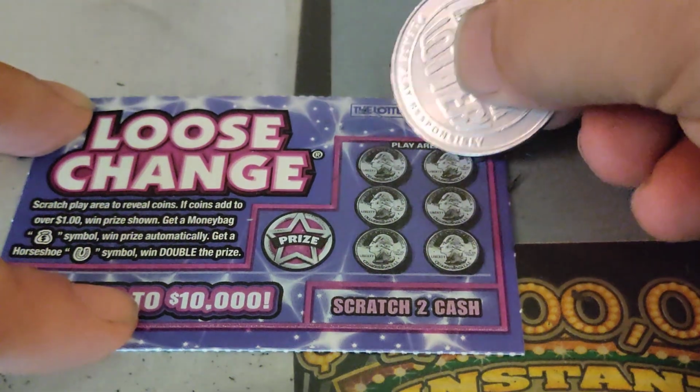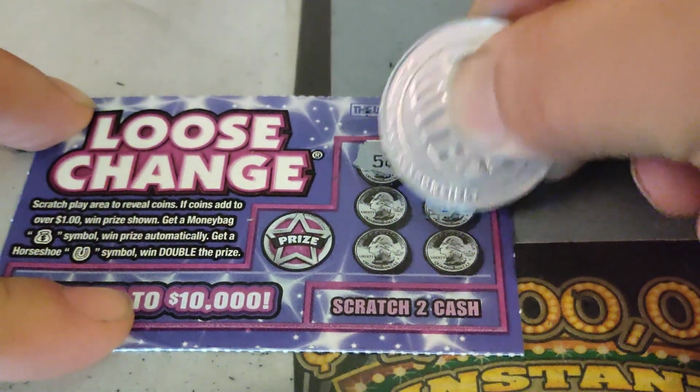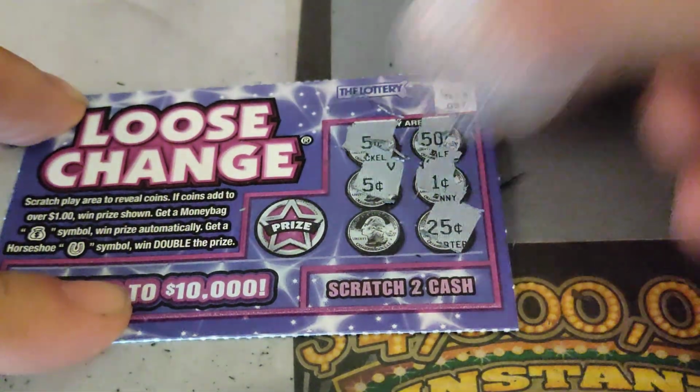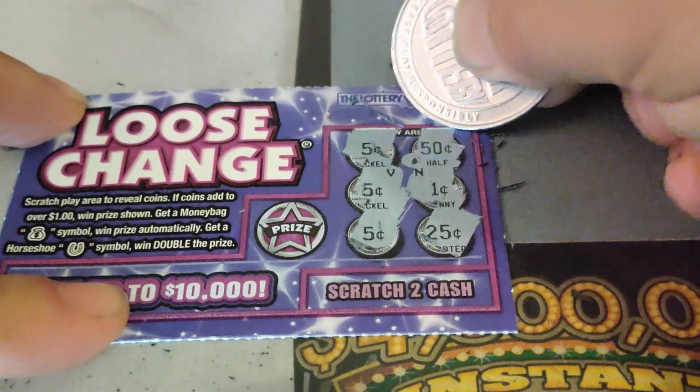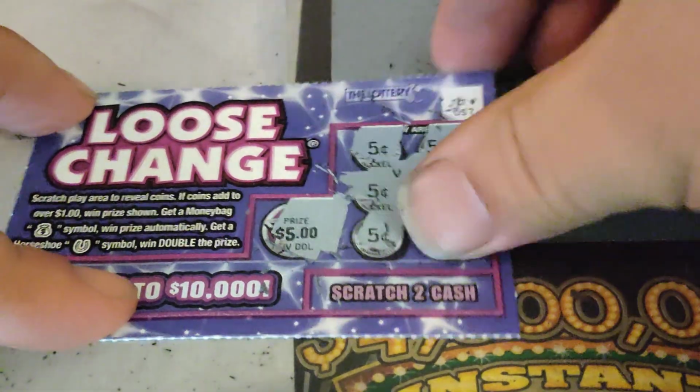Last $1 ticket. 50 cents to start. 55, 56, 61, 70. Not enough. I'm going to stop adding. It's 5 bucks and it's no good there. All right, well, that was fun. $5 back out of $10 worth.